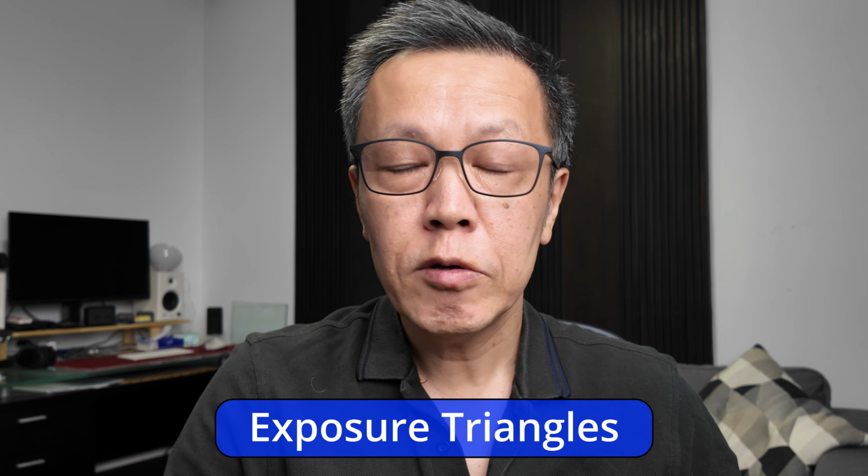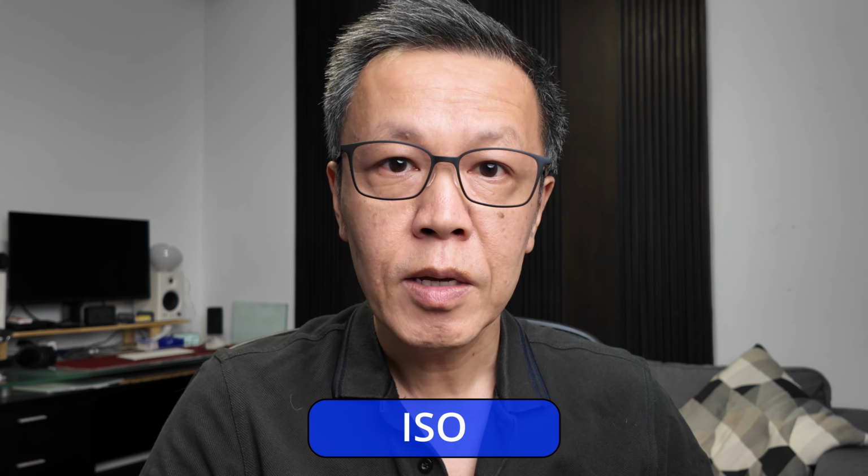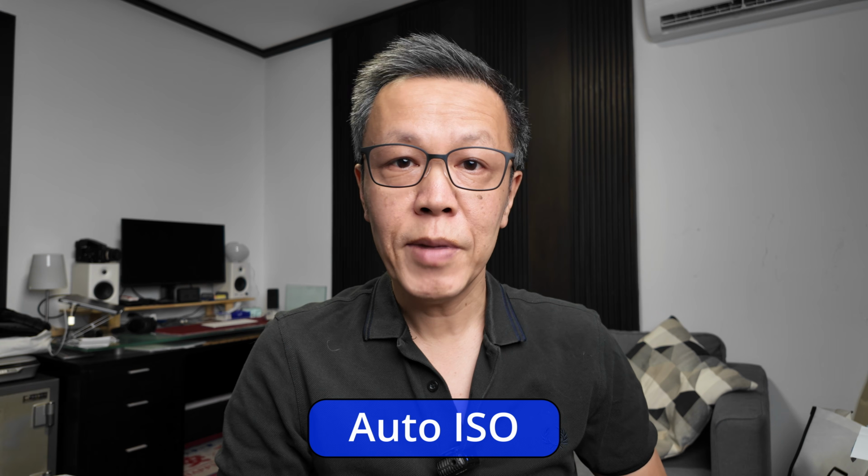And then if you understand exposure triangles, you'll know that apart from aperture and shutter speed, there is one other factor that affects the amount of light that's let into the sensor or registered on the sensor, and that's the ISO. That's the light sensitivity, and that's the one that for me I set to automatic. The reason I set that to automatic is because for me the shutter speed and the aperture are the two more important things in terms of capturing that image.